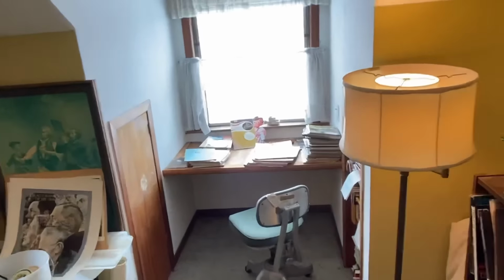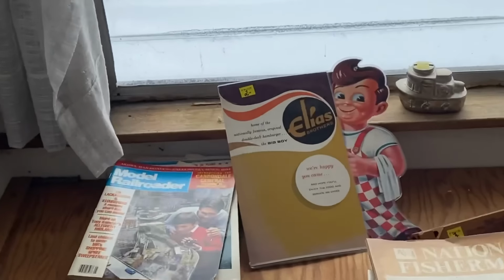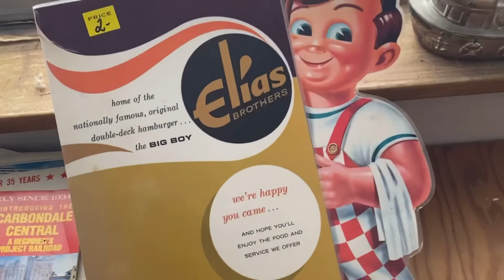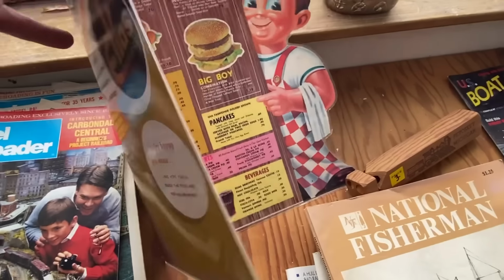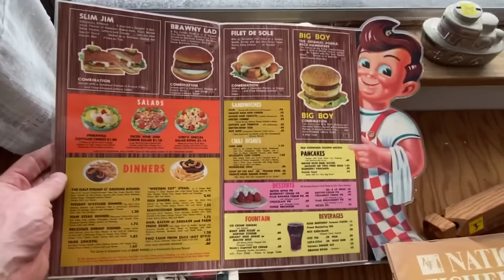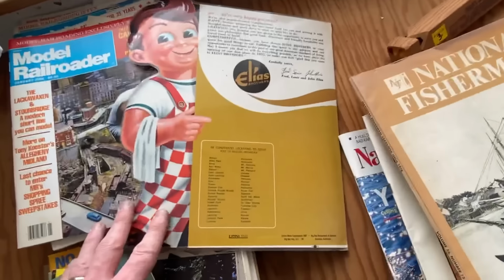So now over here, you can see I'm making some progress. And I looked over and I couldn't believe that this was here. One of the ladies who was running the estate told me that she found this. It was thrown in the trash, so she put it over there. I went over and grabbed it. I couldn't believe it. I love Bob's Big Boy stuff.